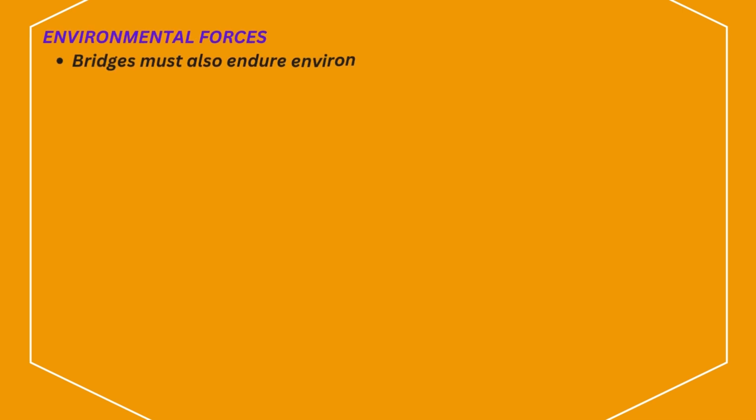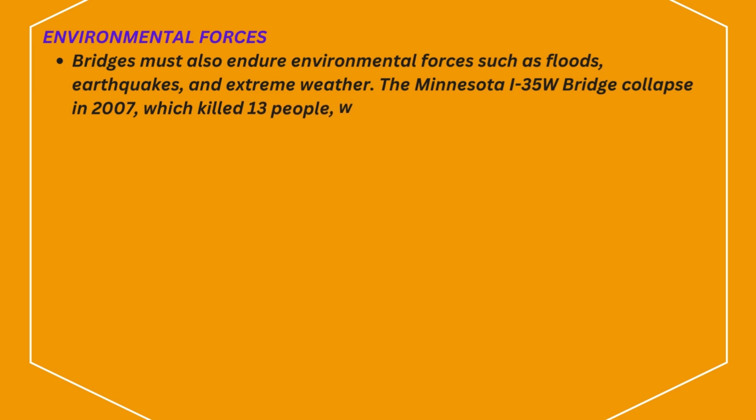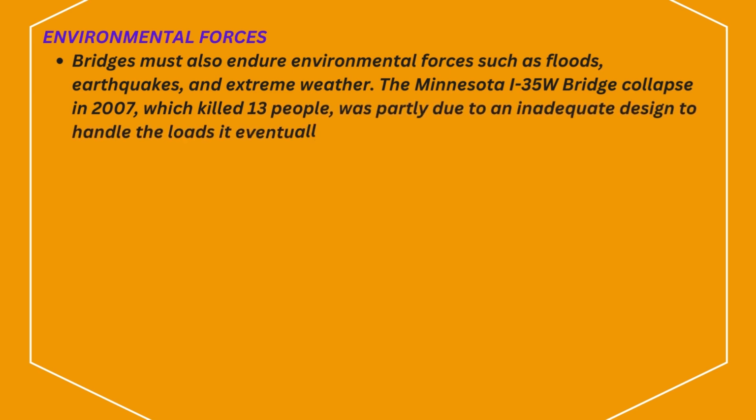Environmental forces. Bridges must also endure environmental forces such as floods, earthquakes, and extreme weather. The Minnesota I-35W bridge collapse in 2007, which killed 13 people, was partly due to an inadequate design to handle the loads it eventually carried.